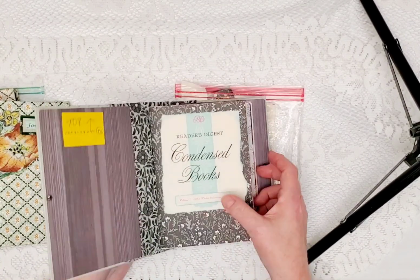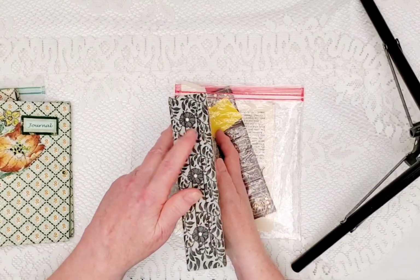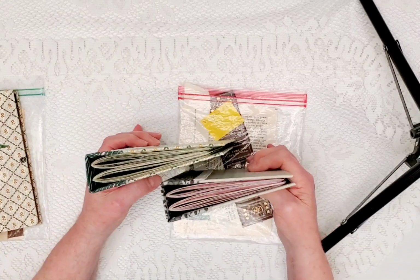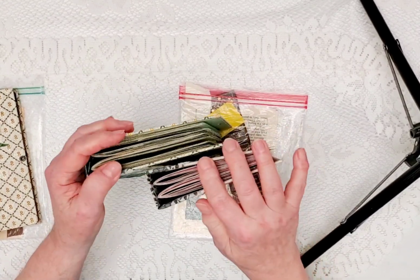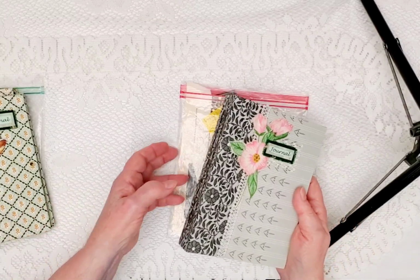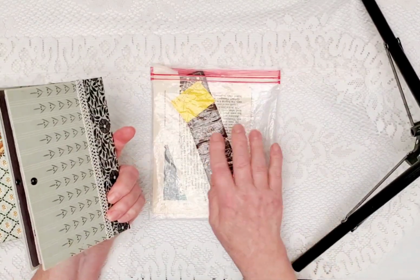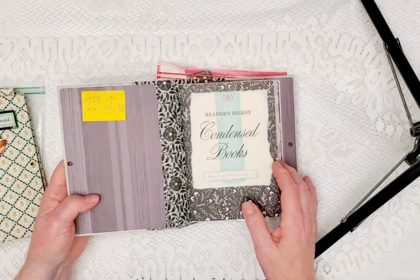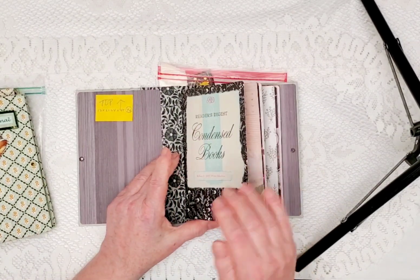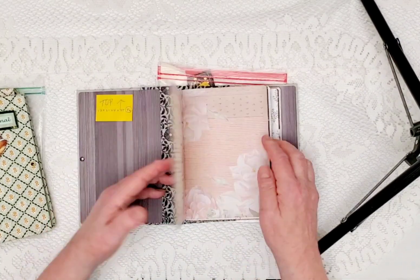I've got the pages, the signatures made and sewn in with 2 signatures. And I'm making these Reader's Digest journals all the same as far as size and everything. But there's one thing I'm going to show you. I've got some things saved here to put in here. I'm going through and gluing illustrations from the original book. You see, I've got the table of contents in here.